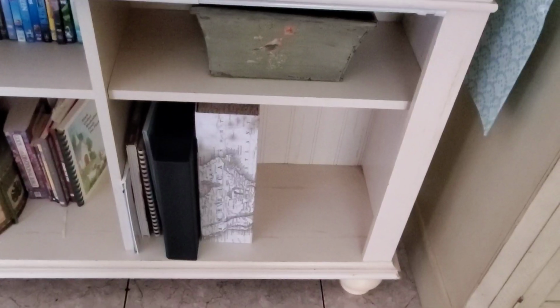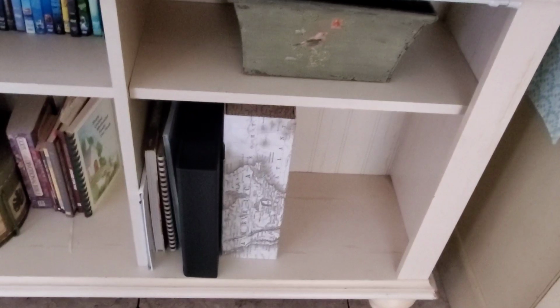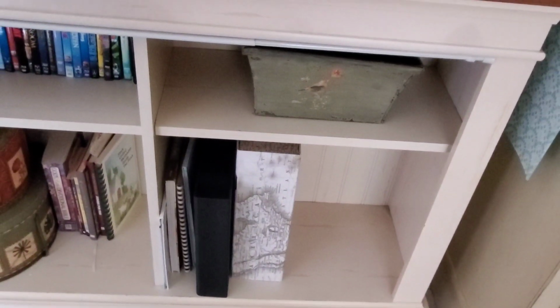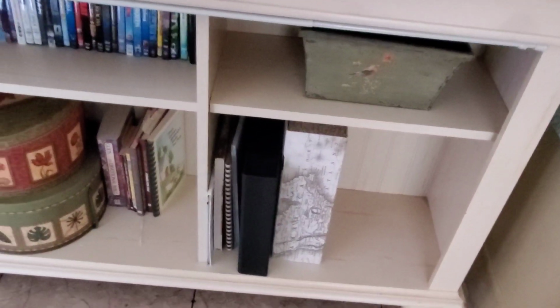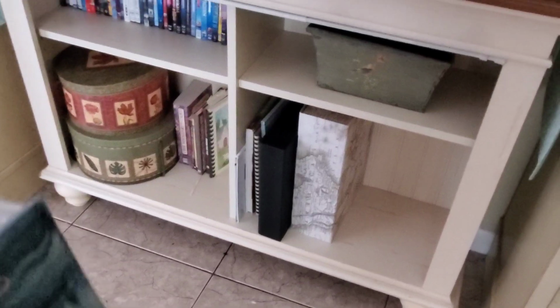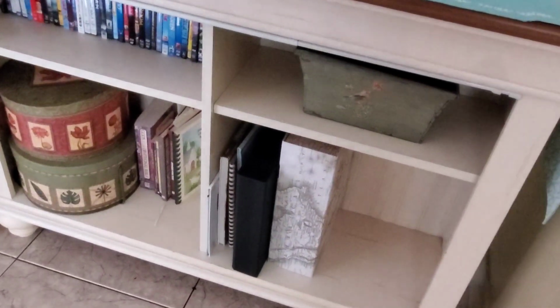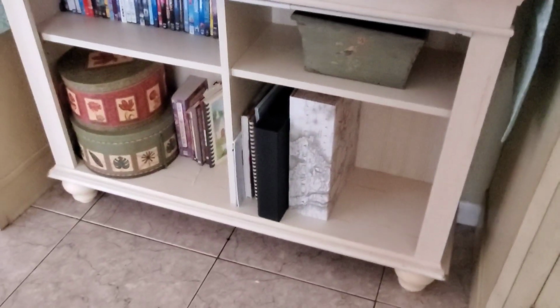Because that box is so heavy, the one with the map on it, that is Pat's father's mementos box. I went ahead and went through that, and I've got that here. The big black box next to it is our cruise photos. I'm just going to go ahead and leave that here and show you what I've done.